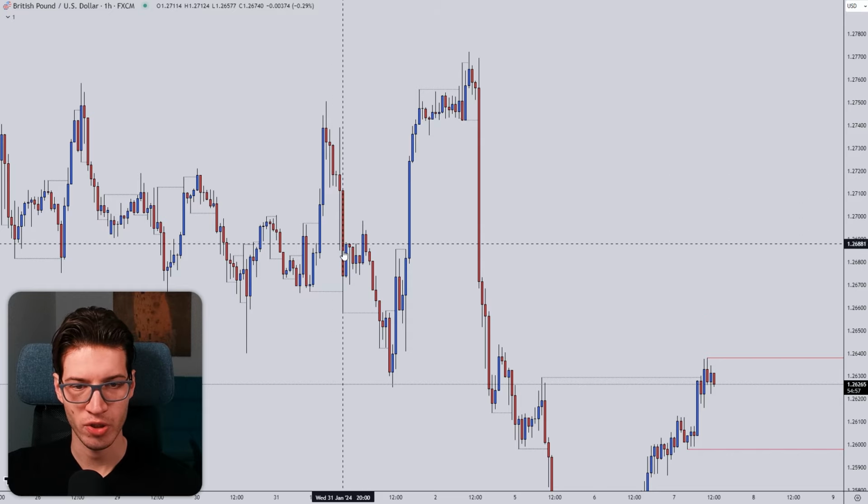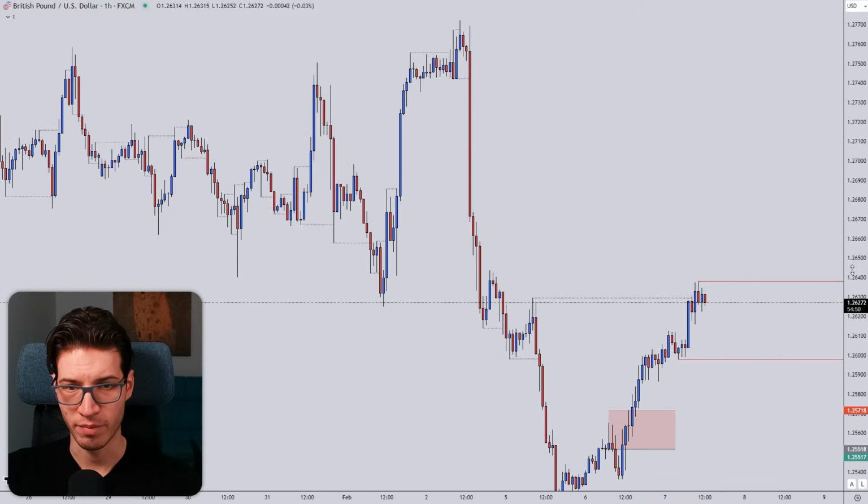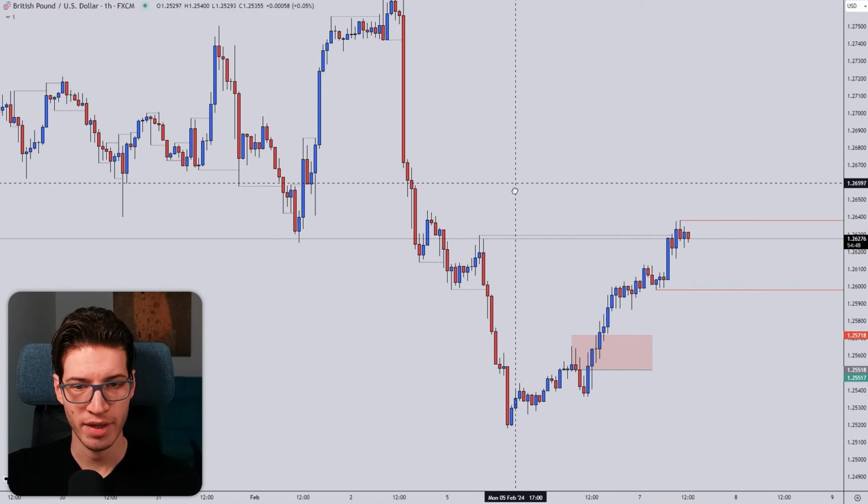This is a clean V reversal. If you want to have an example of a clean V reversal, screenshot this, put it in your gallery or in your trade plan. Okay, and then we got a nice downtrend.